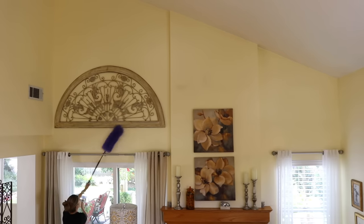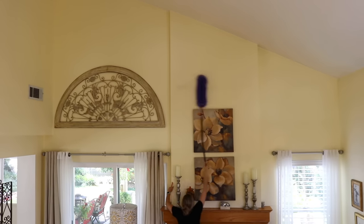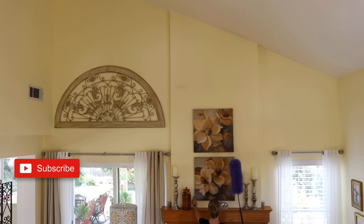I try to include every part of the room when I'm zone cleaning, and I like to start at the top of the room and work my way down to the floors, and we have a very heavy texture on the walls that collects dust, and I like to start by dusting the walls and getting rid of the cobwebs.